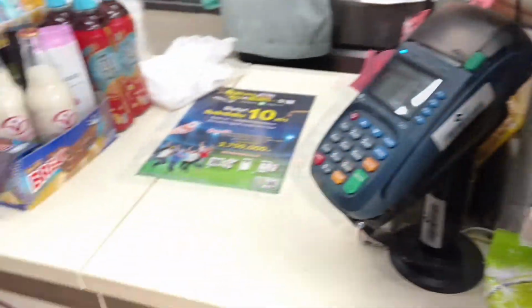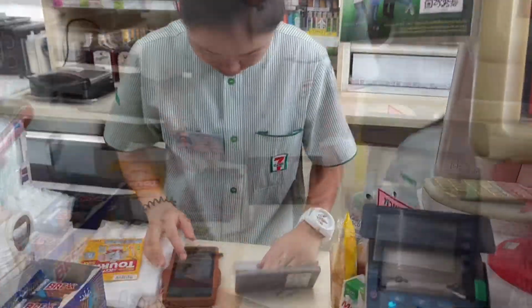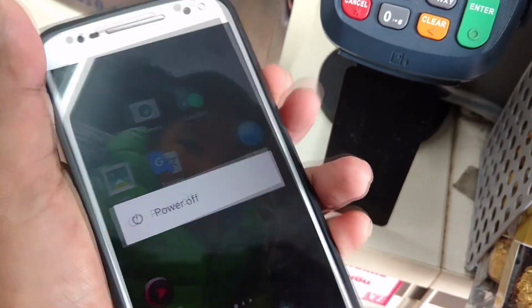So we're gonna buy the SIM card here, and they need my passport too. And they're gonna scan my passport. Maybe they are registering it. This is how we're gonna pay in Thai money, and we are at 7-Eleven. We're gonna change the SIM card of my Motorola phone. Power it off.